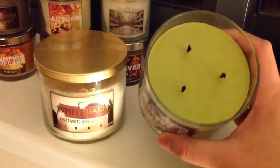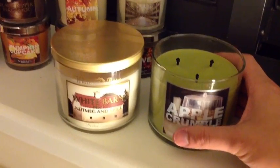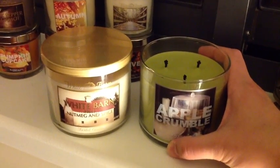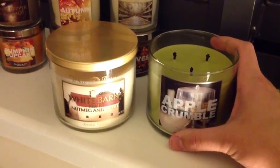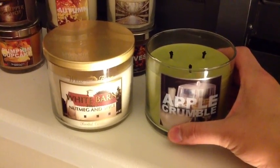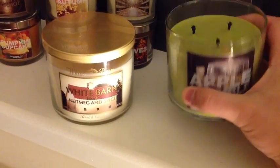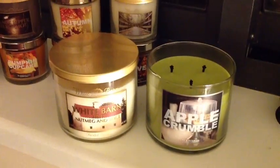It was just the perfect burn, and the scent lingered. I blew this one out, and I think I burned the Nutmeg and Spice the same night, and for probably the first 45 minutes or an hour as I was burning the Nutmeg and Spice, I could still catch whiffs of the Apple Crumble throughout the room, even though I had extinguished it. So I was really impressed with that. It's been tempting to burn it again since then, since I love it so much, but I'm doing my best to hold off until at least mid-late August.